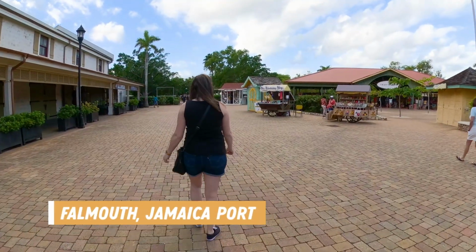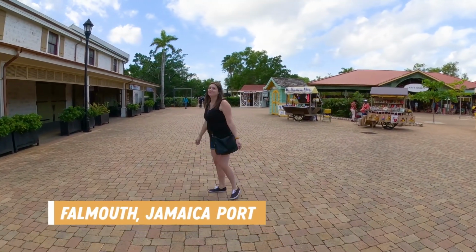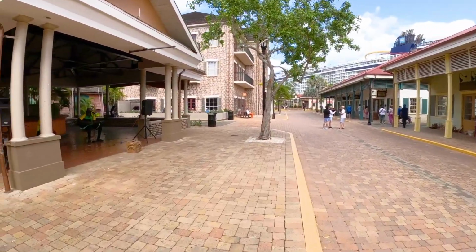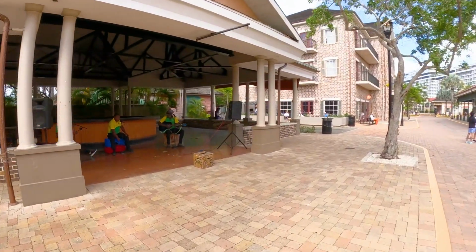We made it back to the port area and had a bit of time to look around with all of the stores open. There were even live musicians playing throughout the port area, and it was quite the lively place to be.